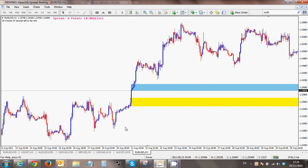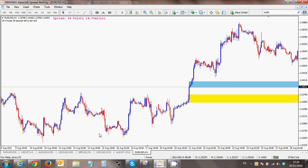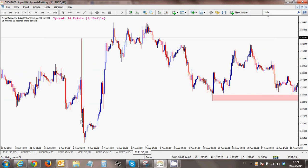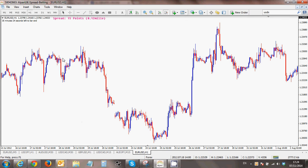Yeah, and there you go. So the next thing that I would be looking for on this pair, you can see there's a bit of compression here, this, and this, and it's kind of compressed back. That might be some fresh demand in there, and so on.